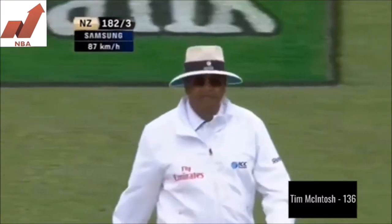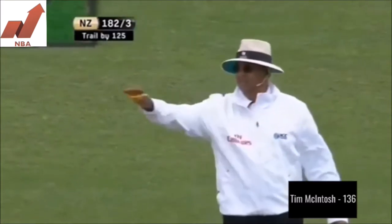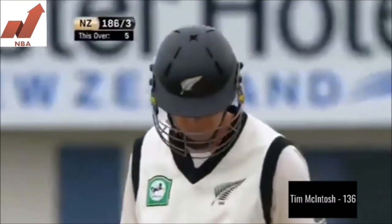Oh, that's a great shot. It really is from McIntosh. Use of the feet was superb there. Got into a perfect situation. And what's more is he didn't try to overhit the ball.